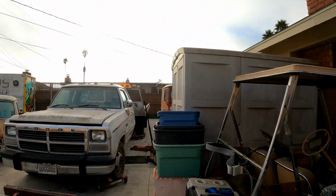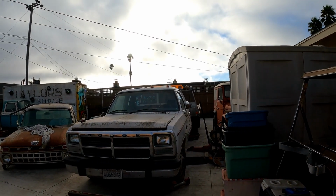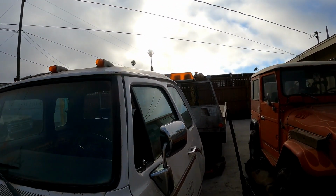I like to be able to do that and give the ramp a little smoother, you know, roll up on the ramp. So yeah, I plan on doing some airbags with this thing. That would be pretty cool. But that's later on. Let's get this thing running and driving first. But it's pretty much rust free.